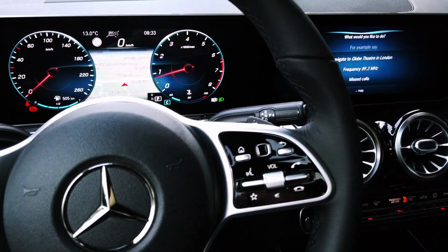So I'm going to just show you how much headroom I have. I am not sitting in the normal driving position. That is a lot of headroom. So this car is really very, very spacious. As I mentioned, it's close in size to the GLC.